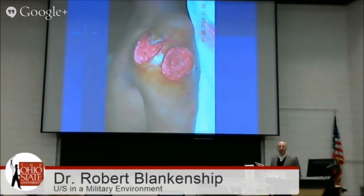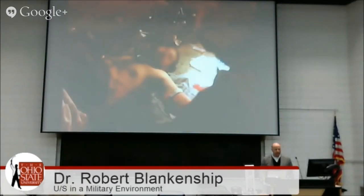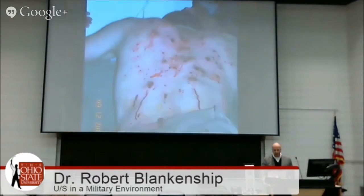This guy here had been in country about 3 weeks or so. An RPG went off while he was up on the tank, basically some shrapnel wounds to his anterior and lateral shoulder. He actually did quite well. He was out of country for about 6 months healing this up. Obviously, you see a few gunshot wounds when there's a lot of people around with guns. This is one of the enemy combatants who suffered a gunshot wound to the abdomen. So, typical stuff that you would expect in a military environment.